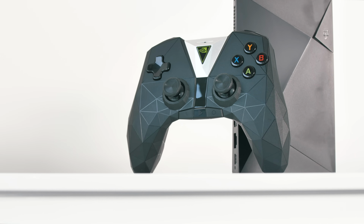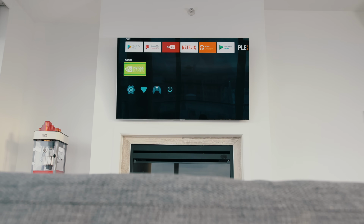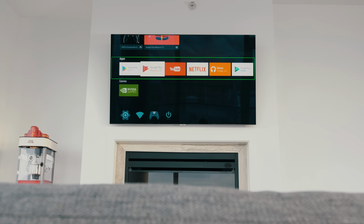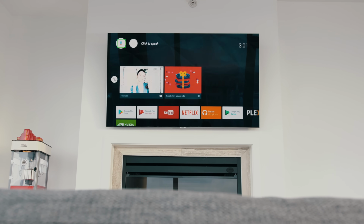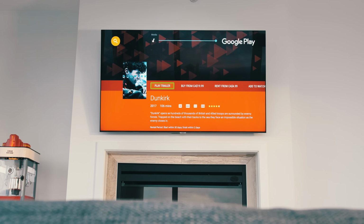The controller used for gaming and navigating the UI is also pretty nice, and I found it to be very comfortable. The Nvidia Shield is powered by Android TV, so you have access to the entire Google Play Store for renting movies, downloading apps, and also games. But of course, some other places that you can stream 4K HDR are YouTube and also Netflix.